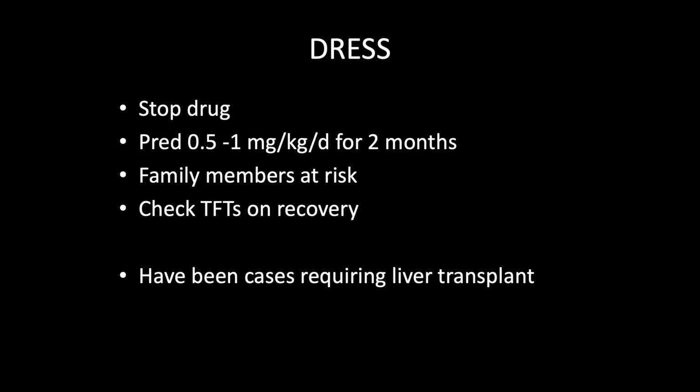So the important thing about DRESS is to stop the offending drug and start them on oral prednisolone. The standard dose is anywhere between 0.5 milligram per kilogram a day, and they'll probably need this for a couple of months. The reaction pattern may be familial, so it is important that other family members are warned that they're at greater risk of developing DRESS with drugs. And obviously, if people survive the condition, they should have their thyroid function tests checked on recovery.